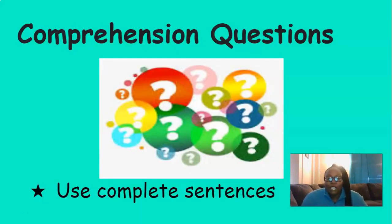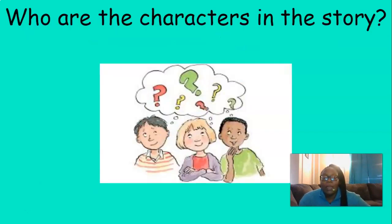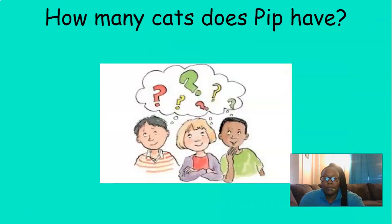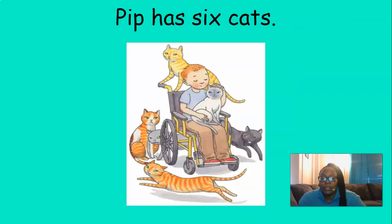Now it's time to answer some questions about the story. Remember, use complete sentences. If you need help remembering, you can always pause the video, rewind it, and read the story again. So who are the main characters in the story? That's right. The characters in the story are Pip and his mom. How many cats does Pip have? That's right. Pip has 6 cats.